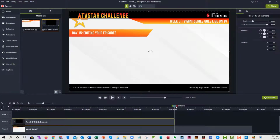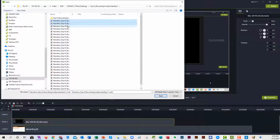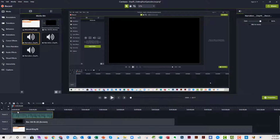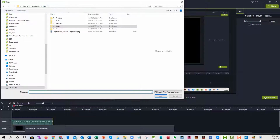So here I've pulled in the screen recording. I screen recorded the screen recording, which is so funny. So here I'm going to pull some narrations in from another day, yesterday, so you can see how I edit audio clips. I recorded the voice in Camtasia. You don't have to do that. You can do it outside and pull it in as well, or you can do soundtracks and things like that.